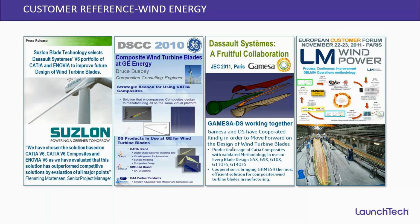As I told you, wind power is another major area where they use composites extensively. We have integrated ourselves with the top players, one being Ganesha, then you can see GE and LM. One of the most interesting takeaways here is the work with Ganesha, because the Excel sheet approach, the methodologies which I talked about in the beginning, was explicitly developed for these kinds of applications. And this was done in tandem with one of the leading players, which is Ganesha here.